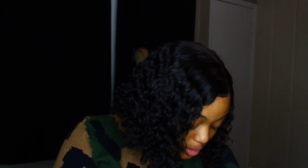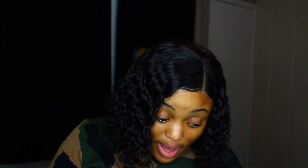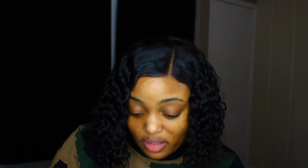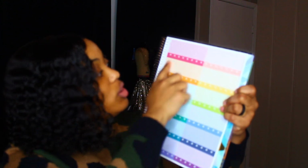I'm gonna look at the back of this to make sure I'm not missing anything. Wow. Once December's over, you have a layout of 2021, and then you have a number of notes pages. So it's like a miniature notebook at the back. Oh, this is awesome. And then you have some stickers. So honestly, I can use these stickers for my budget.